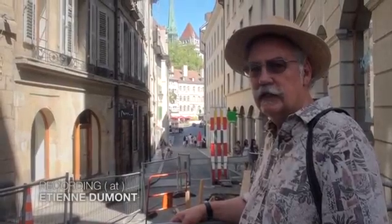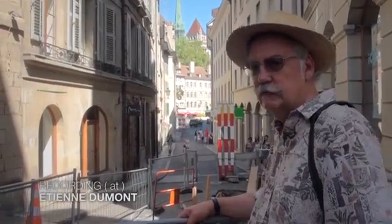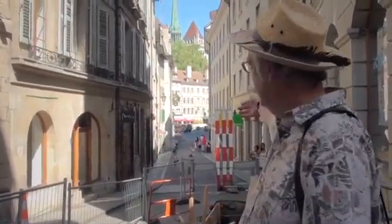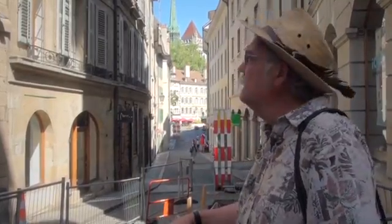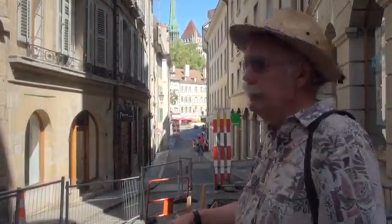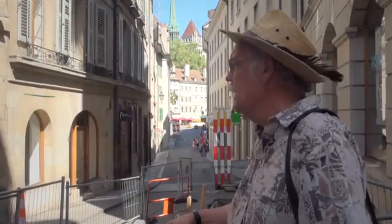Okay, we're here in the street Etienne Dumont. As you can see, it's right up from where we just were at the Place du Bourg-de-Four, the old Roman Forum. And we're stopped here in front of the house where the printer of Voltaire set up shop.